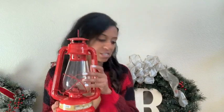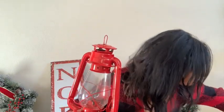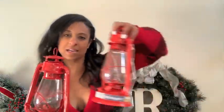I picked up at Amazon 2 big ones. They were only like $9.99, and I'm gonna use those in our Christmas decor. The small ones were $5.99, and they're really cute.